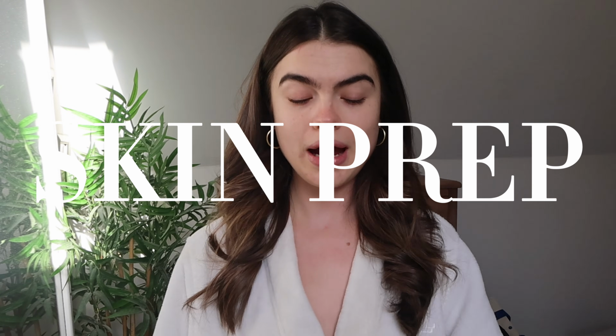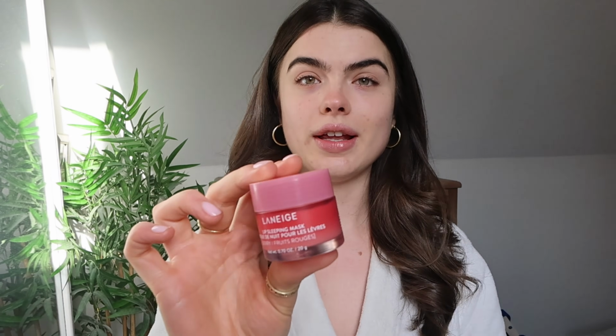So I have prepped my skin and I used the Bobbi Brown Vitamin Enriched Face Base. This is actually the Alice in Wonderland edition. It's so cute. I went to their brunch in Selfridges to celebrate the launch of the product and it was unreal. And then it was popped on the Laneige lip mask. So face is ready to go.